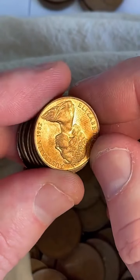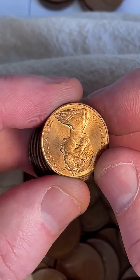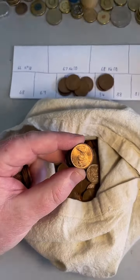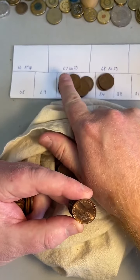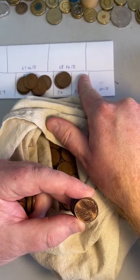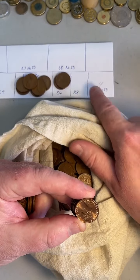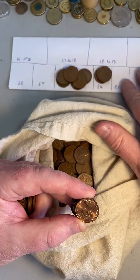84, I need a few 84s, so put that aside. What are they worth with the misprints? Yeah, good question. So the 66s and 67s about $18. The 68s about $150 odd, and the 81s about $50 odd. So I sold one for 44 yesterday, an 81.